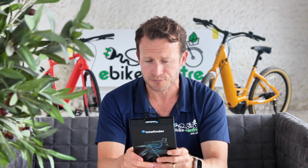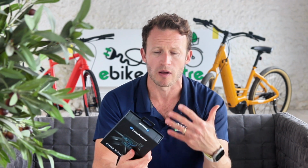If you don't have a Bosch powered bike, then there are alternatives out there as well. For instance, we have got here from Bike Finder a tracking device that goes inside the handlebar. Again, it's very discreet, it's hard to see. You can even cover it with the grips of your handlebar as well, so you wouldn't see it at all. So you have then got this backup option as well. They work over mobile, cellular, as well as standard GPS tracking. So these are a really good option, particularly if you live out and about in the country.